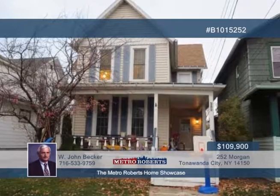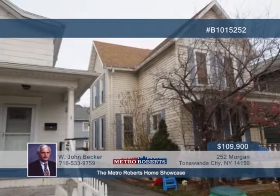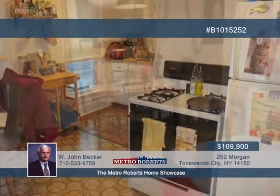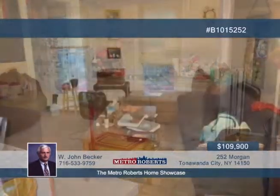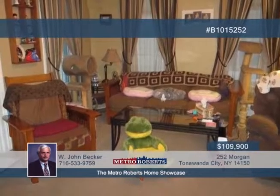Attention investors, here's a fully leased three-unit near the City of Tonawanda High School campus. Updates made over the past 10 years include a complete tear-off roof, mostly new windows, vinyl siding, trim wrap, and furnaces. The lower tenants pay their own utilities, and the owner pays utilities for the upper units. Paved parking for four cars is found behind the house. Give W. John Becker a call today to learn more about the possibilities here.